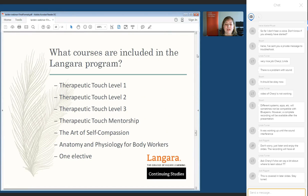So it's really neat. The other course that we have is called the Art of Self-Compassion, which is a course that looks at how we treat ourselves, looks at the research around self-compassion, and again, lots of practical exercises. In therapeutic touch, compassion is absolutely key. Dolores Krieger, one of the originators of therapeutic touch, says if you're not using compassion, you're not doing therapeutic touch. And research shows that if we are able to be more compassionate towards ourselves, we are able to be more compassionate to others. So that is one of the courses in the certificate program, and we had really amazing comments about that as well.